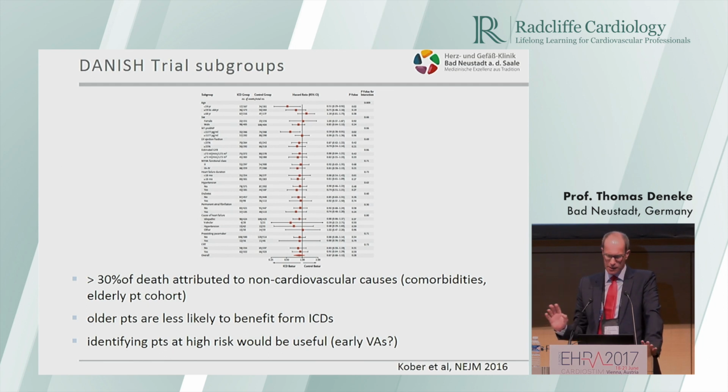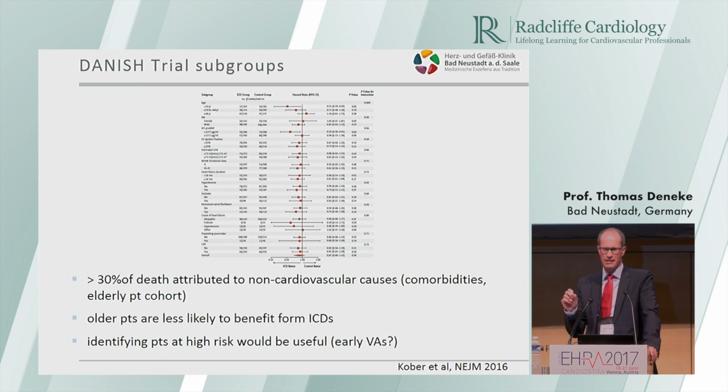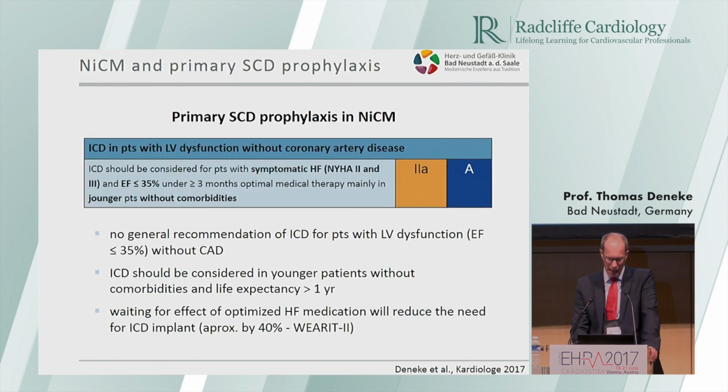There has been extensive subgroup analysis from the Danish trial, more or less powered. The only patients who appear to benefit in this subgroup analysis are the very young patients. It is of note that more than 30% of the deaths in the Danish trial were attributed to non-cardiovascular causes, again pointing towards comorbidities in these patients. It's an elderly patient cohort, and the older patients appear less likely to benefit from an ICD. So it may make sense to identify patients at high risk that would benefit from early surveillance by an ICD or by any other means.